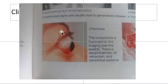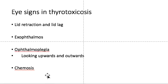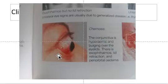And then of course another eye sign, out of the signs that we mentioned, was chemosis. So that's what you are shown here. In the early stage of chemosis, there will be more edema of the eye, and also there will be excessive lacrimation, and in later cases you see this reddening. So this is an advanced case of chemosis. So some people call it a watery eye.